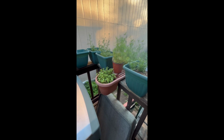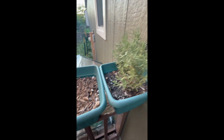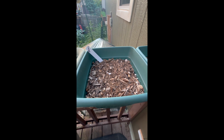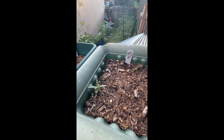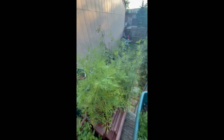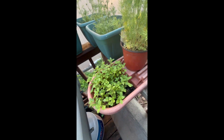Last but not least is up on top of the deck here. This is a 3-year-old rosemary plant. This is one where rosemary has not come up, and I'm going to say yet. I'm hoping it will. This rosemary came up, but it came up in the corner, so I'm going to have to let that get a little stronger and then move it. Got some nice looking chamomile right here, okay? Of course, dill, marjoram, looking pretty good. I'm going to try to harvest as much as I can.